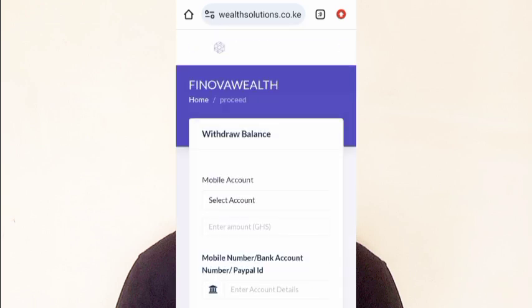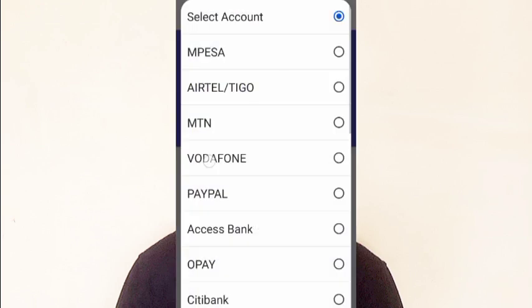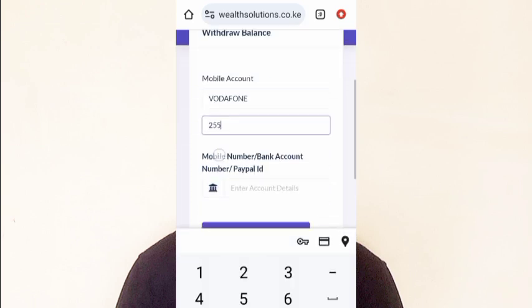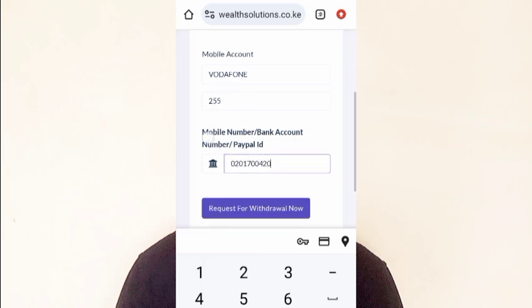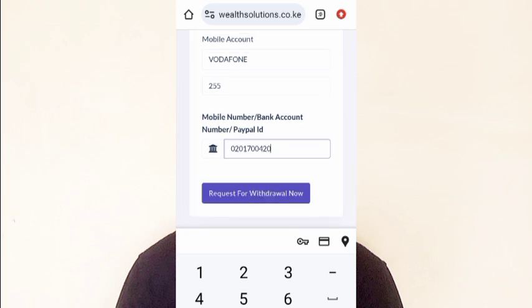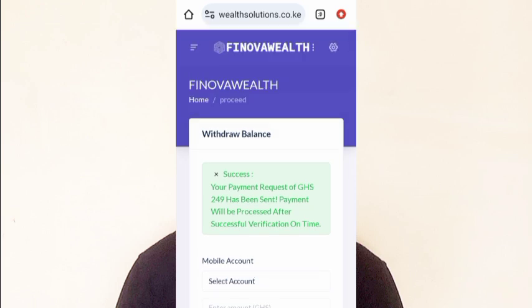Then here you see select account, then I click to select account. That is Vodafone. Then I enter the amount here, 255. Then I enter the account number that I want the money to be sent to. So you see the request for withdrawal now. Then you tap on it. So you can see your payment request of 249 has been sent.